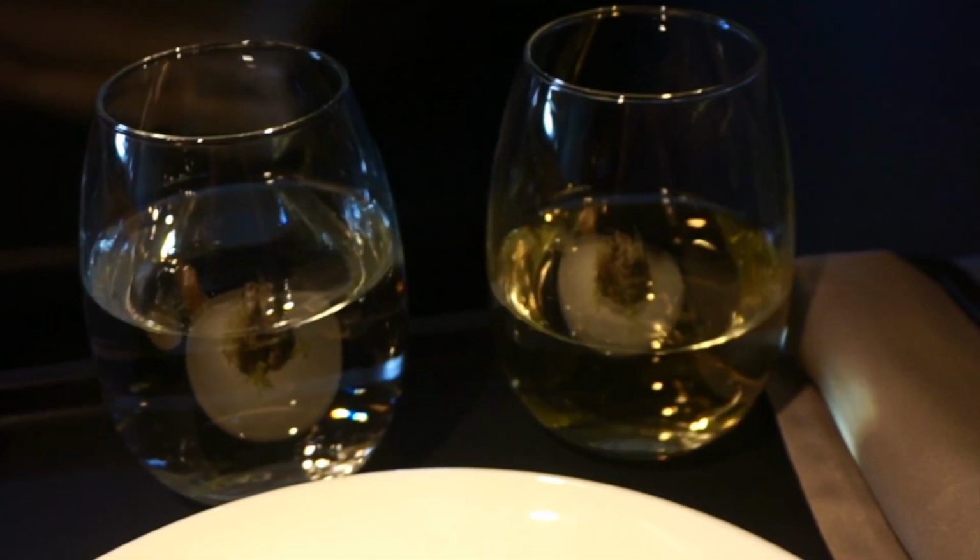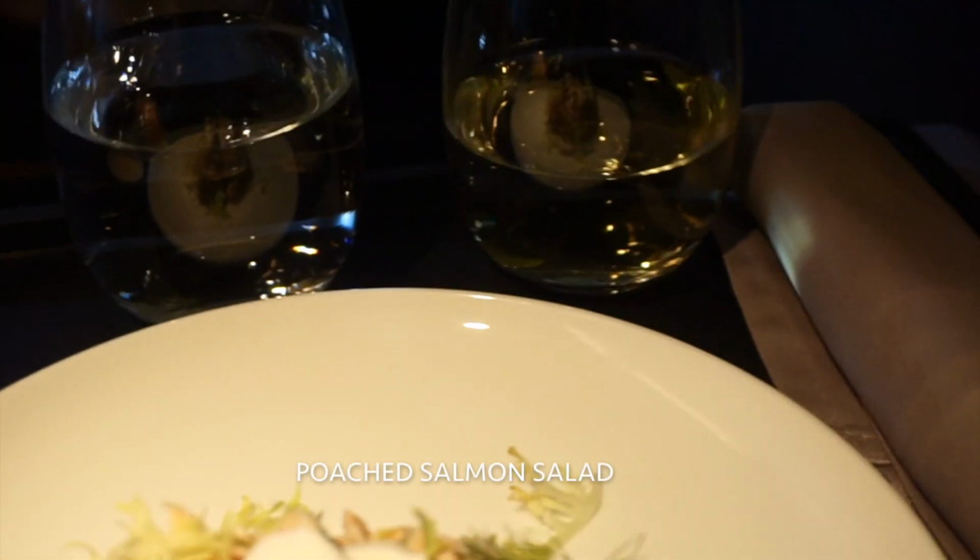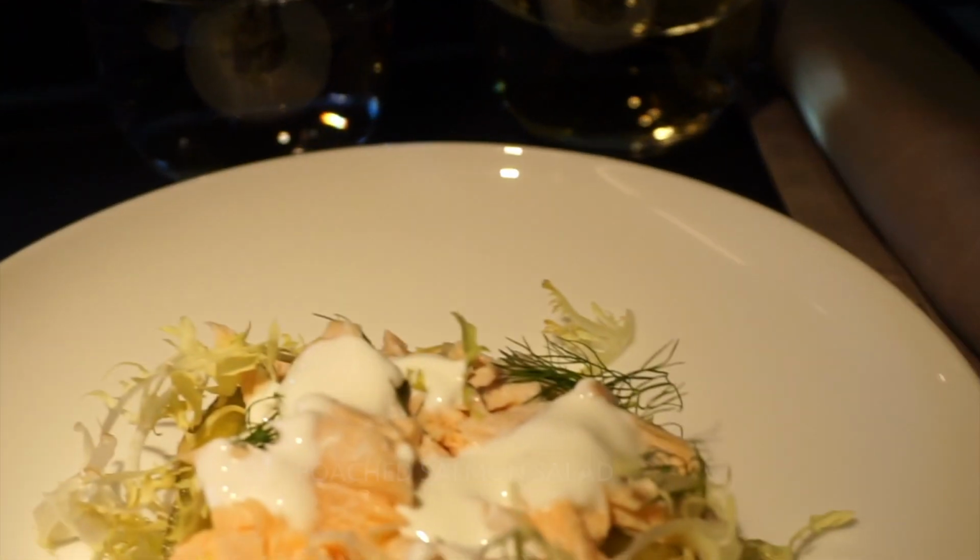The salad was in an adequate portion. It was fulfilling despite the salmon being slightly fishy.